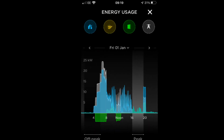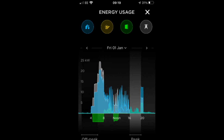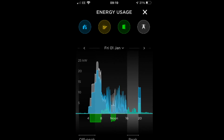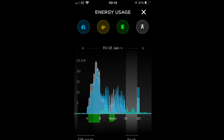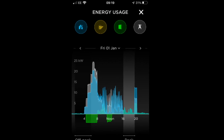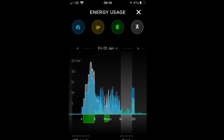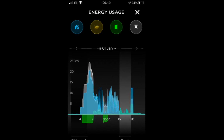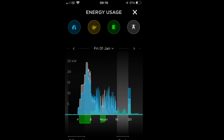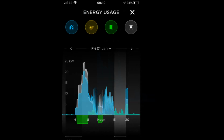We charged the car first thing in the morning, as well as charging the Tesla Powerwall 2 from the cheap energy prices from Octopus, and also heated the hot water early in the morning. The blue spikes are the heating throughout the day. We went completely grid free between the hours of 4 and 7:30 p.m., and then we heated the house again from the central heating later in the day. This is a typical pattern for us.